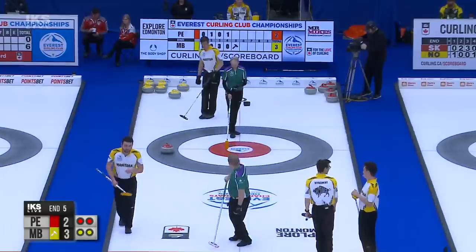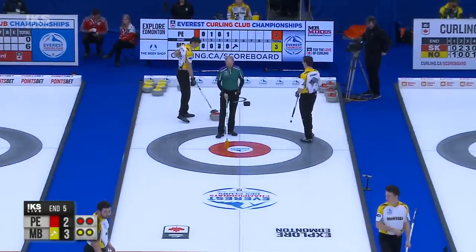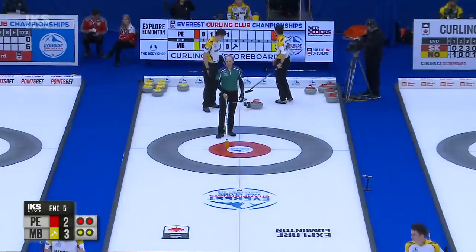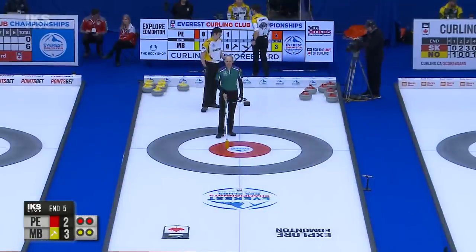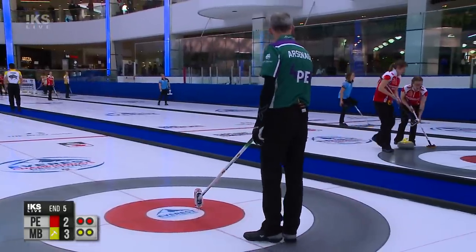So now you'll see Dennis come into the rings on his shot. If not, you may see Manitoba try to make a come around. It would be two against one. So this rock will be in the rings, trying to make the hit as difficult as possible out in the wings.